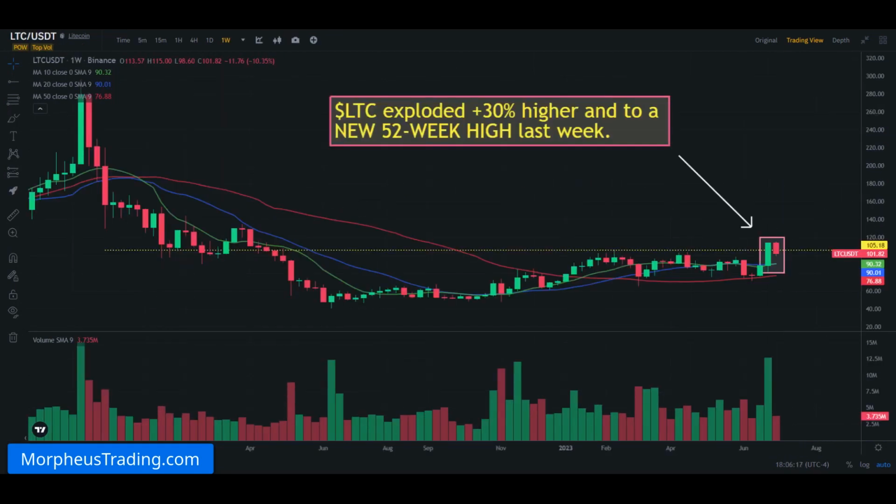When Ethereum reversed higher on June 30th, Litecoin, LTC, actually outperformed Ethereum and showed relative strength. And Litecoin last week exploded 30% higher and closed at a new 52-week high, closing at its highest price since April of 2022, and doing so on volume that was the highest volume since November of 2021. Now, currently, Litecoin is on a pullback, as we can see here.